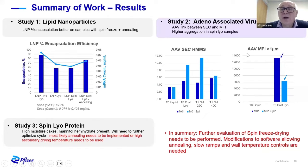So if you look at the virus, what was a surprise for us is that for some reason, we see some increase in high molecular weight as compared to the vial freeze-drying process. The number of particles was decreased, but we still see some negative impact, at least on this AAV that we used. So the conclusion was that further evaluation of this technology is needed in application to this type of product. We also tried protein, to see if we don't need annealing. Unfortunately, we see some mannitol hemihydrate without an annealing step, so obviously the unit needs to be modified in order to allow an annealing step during process development.